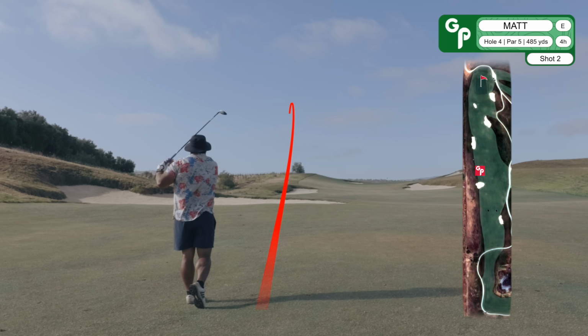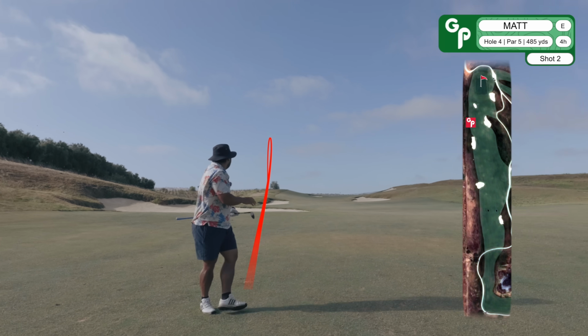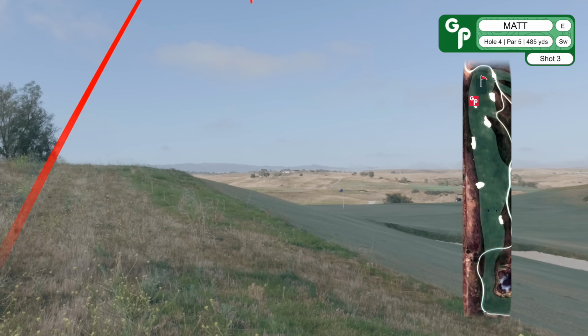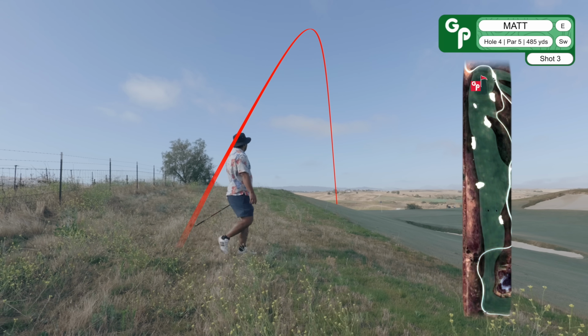Uh-oh. Check out the flying birds here. That's gone. Oh, it stayed up. Holy smokes. I scared all those birds, but it stayed up. Luckily, I found my ball, and we're just chipping on. And this one ends up being pretty tidy. It's easier said than done, but if you can keep it in the short stuff at Poppy Ridge, you'll have a good time here.